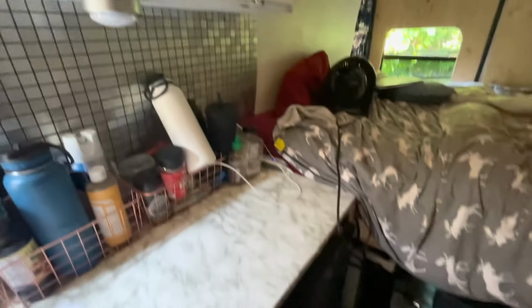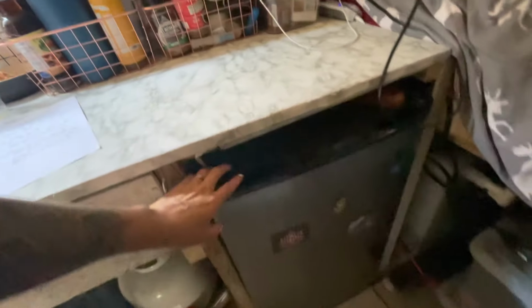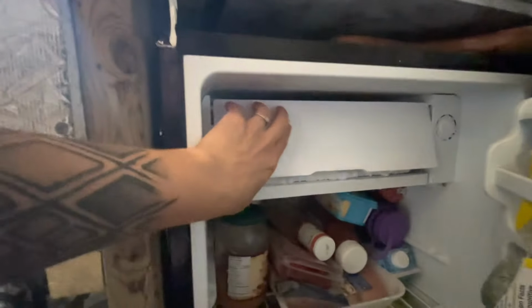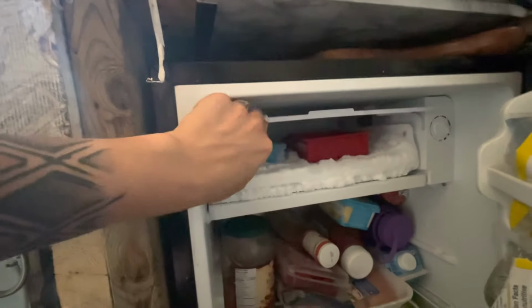So we bought a mini fridge from Costco, I think. It has a tiny little freezer area. I can show you right now. Okay, so our fridge is down here, and I didn't plan on filming it, so it's not clean. So hopefully it doesn't look too bad. It's very full right now. This is the tiny freezer area I was telling you about.